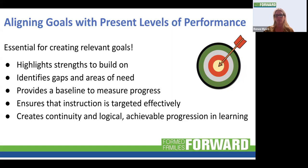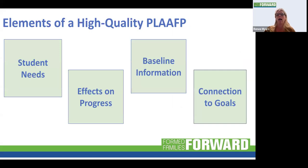Such alignment between present levels and goals ensures that instruction is targeted effectively and promotes consistent and meaningful progress for the student. It also ensures continuity in learning. Goals are designed to facilitate logical and achievable progression from the student's present level or baseline toward higher levels of performance and ultimately the goal. A high-quality PLAF statement will contain all of the components you see on this screen: student needs, effects on progress, baseline information, and connection to goals. We're going to go through each of these on the next slides.